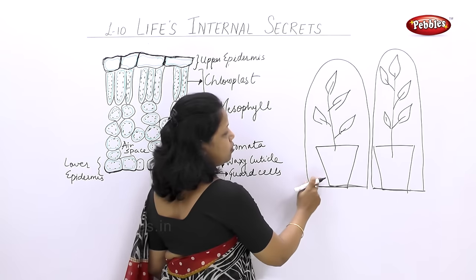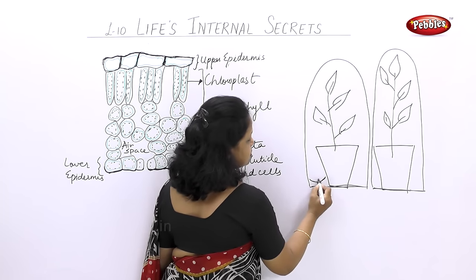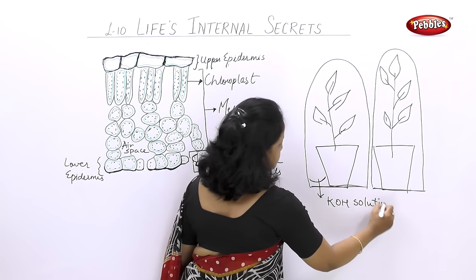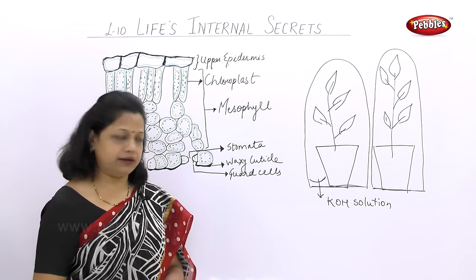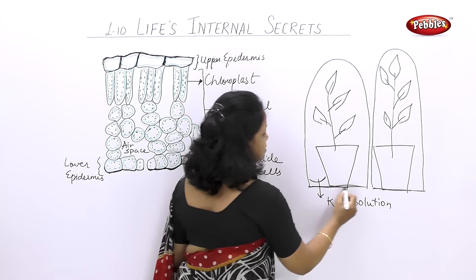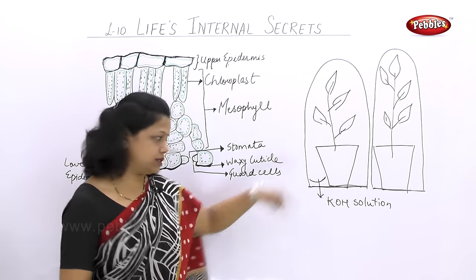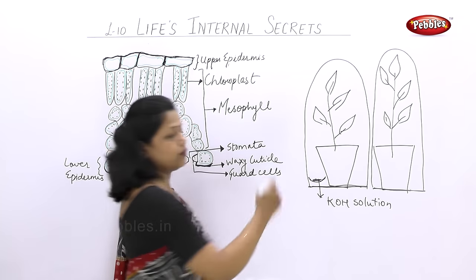In one of the bell jars a dish is kept which is filled with KOH solution, and in the other no KOH solution is added. This is now sealed with Vaseline or any sealing material so that no air goes in from outside. This dish contains KOH solution.